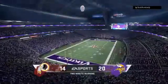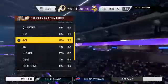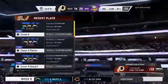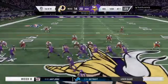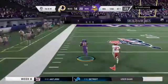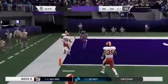Fourth quarter, down to the final 2 minutes, and we've got a 1-score game. So the Vikings in possession of the football as we get you reset. They've got a 1st and 10 as they look to try and finish this one off. Cook. And he's free going down the left side.